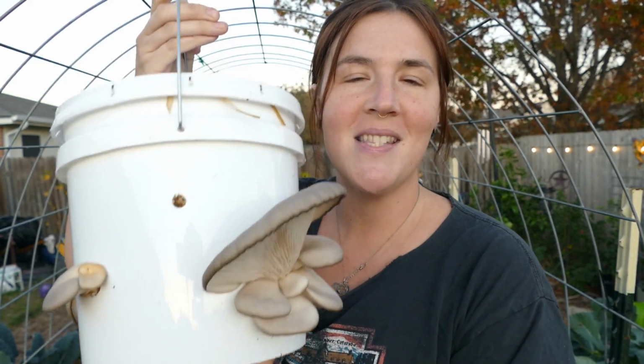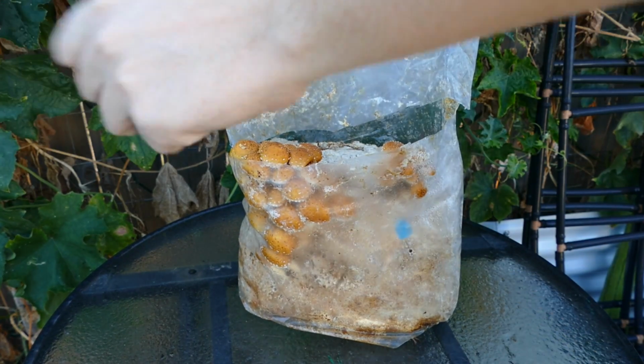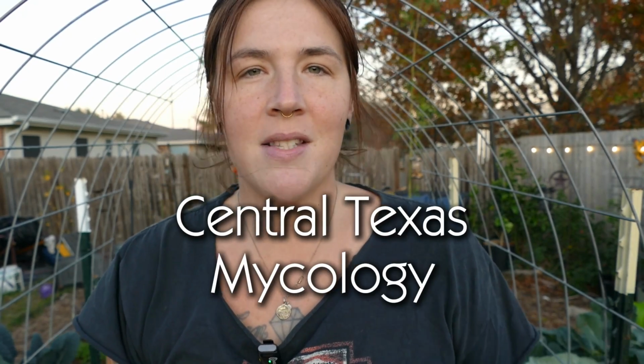My mushroom buckets and my spent mushroom bags are putting off mushrooms consistently right now, and I wanted to tell you about a really cool program that's here in the Austin and San Antonio area of Central Texas. It's by a program called Central Texas Mycology, or the Central Texas Mycological Society.